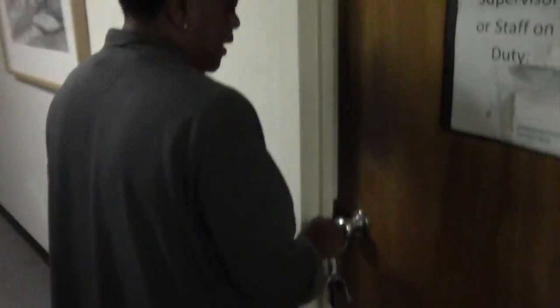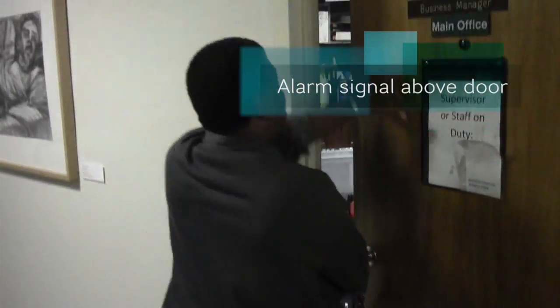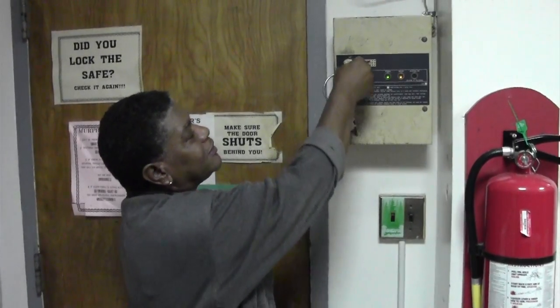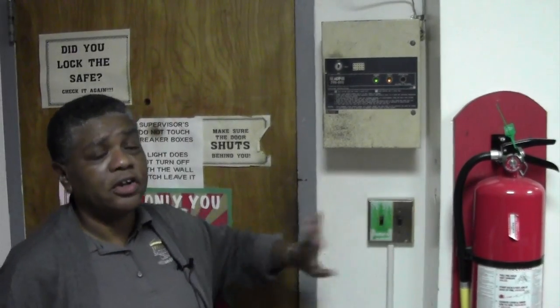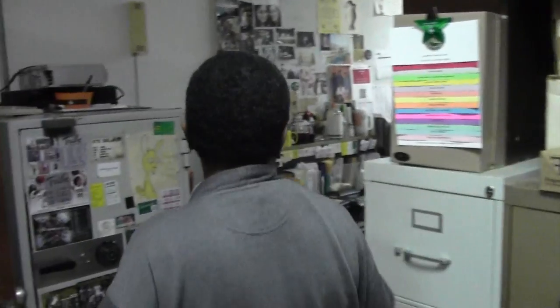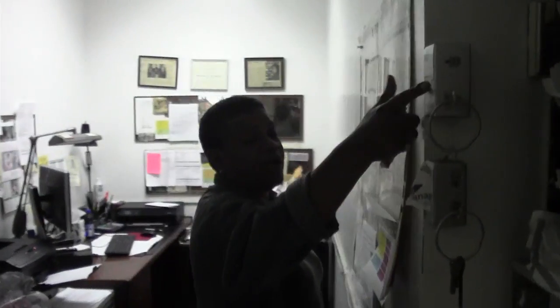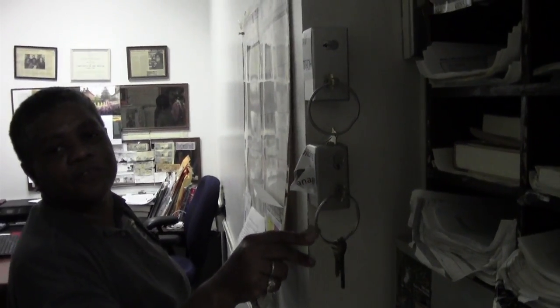Number one, unlock the door to get in. If the light is on, you have to turn off the alarm. Come on in. Go to the box, put in the code, and turn it off. Your alarm is off, turn on your lights, and you are in for the evening. Then you go over to your block, in which there are two: AV and building manager. Put in your big wide key, and these are the keys you will use throughout the day doing your shift.